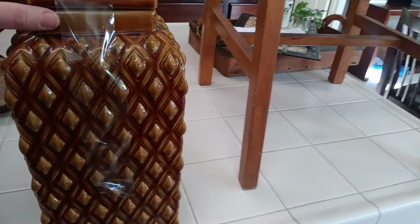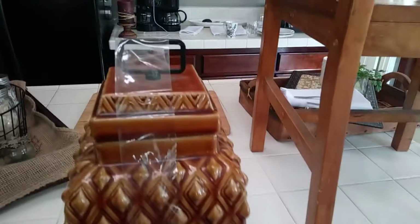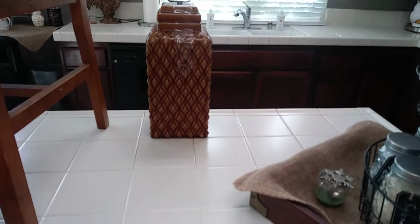It's brand new. It's super clean. I'm just going to take the tape off and clean the outside. Not that it needs to be clean. It's really clean. Just dusty on the top. And I love that it has this wrought iron handle. So with the mason jars, I think that's going to look super cute. In the kitchen, of course.